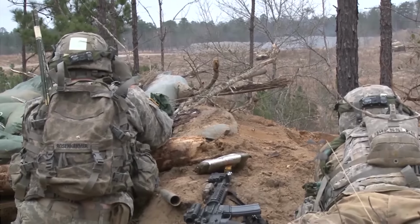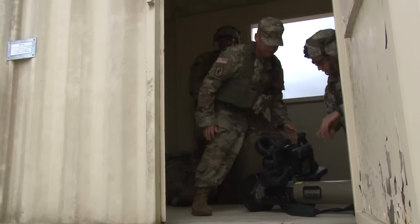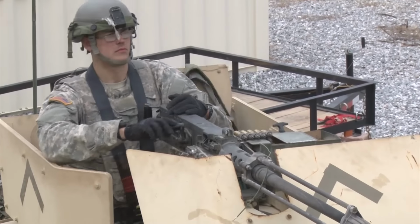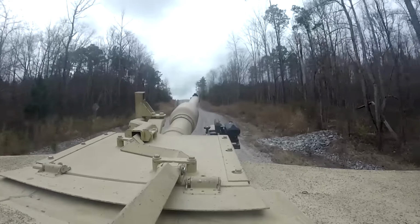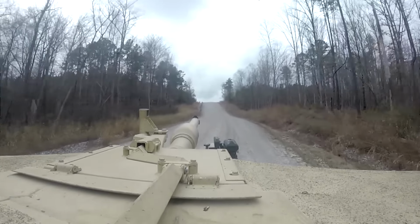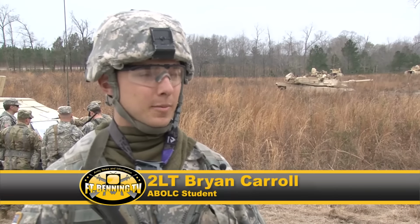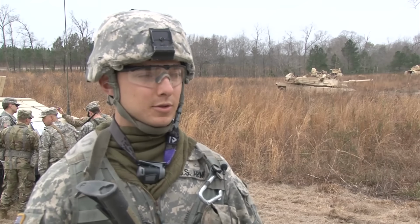You have the recon platoon, they have UAVs, simulated indirect fires, which is artillery, all of that, truly a combined arms experience. Both the ABOLC and IBOLC students have separately gone through numerous training scenarios and simulations to prepare for this exercise. Well, we've done a lot of armor infantry integration in order to familiarize ourselves with the capabilities and limitations of our individual branches.